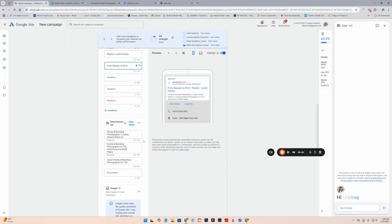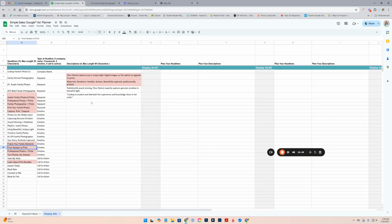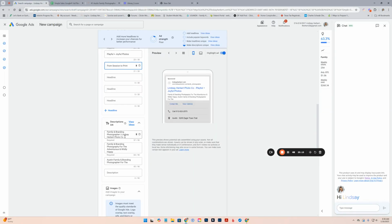So by having all of these different ones, by having keyword types, by having emotive types, and by having call to action types, it just helps give Google a lot to work with. Again, in the interest of time, I'm not going to fill all of these in, but you get the point.